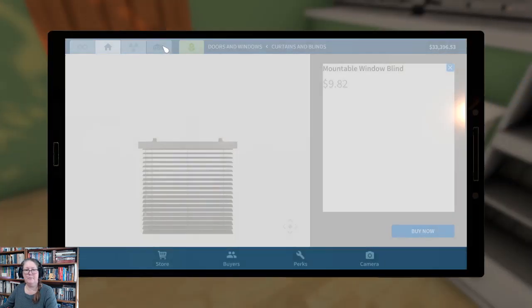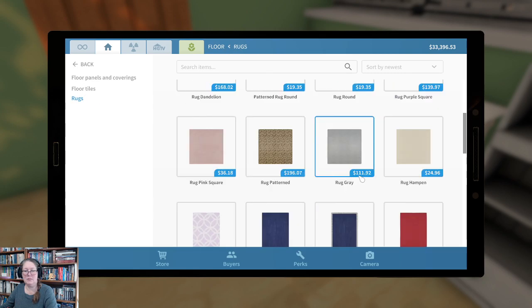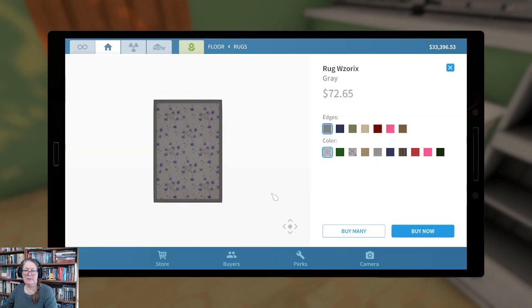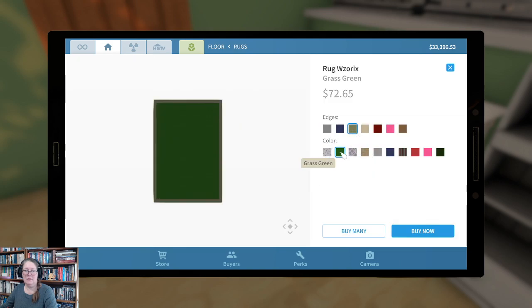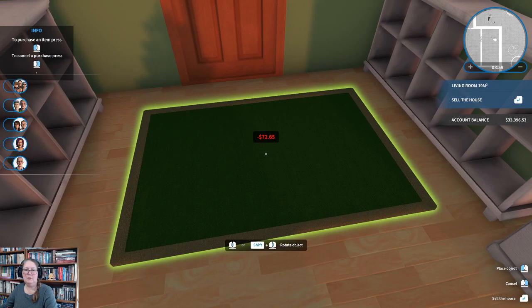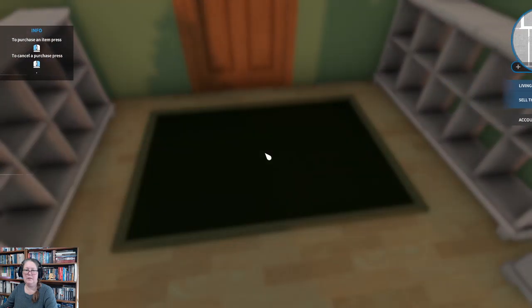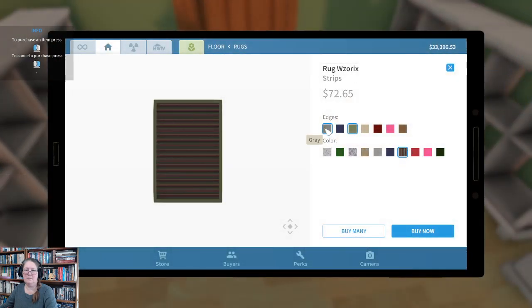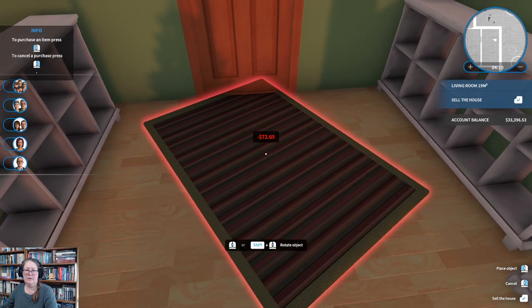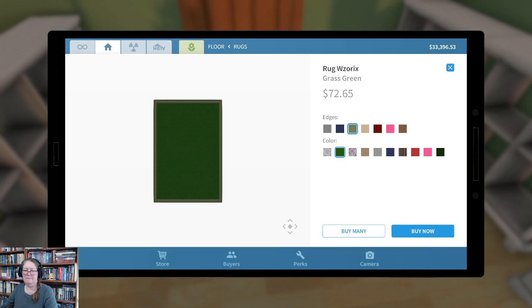Alright, we need a rug or two, three, maybe more. So let's go with our floor, let's go with our rugs, let's go with our, that's nice and green. Oh, I'm actually thinking we might go with a light green border. And either that green or maybe the dark green. I tend towards the dark, but let's give this one a shot. Alright, so that's what that will look like. And that's what that will look like. You know what, I think the light green might have it. This is the other alternative as well. It does add a bit of colour. But I think we'll just go with this one for now.